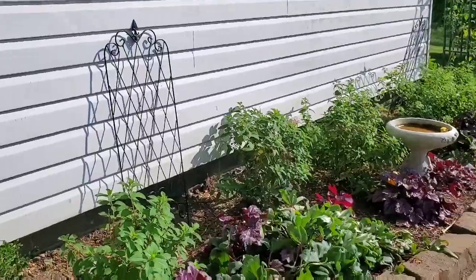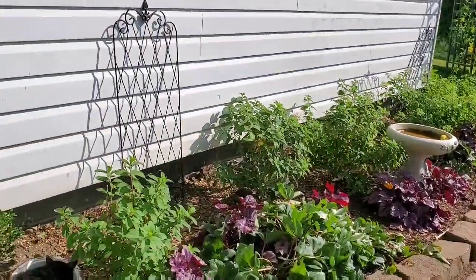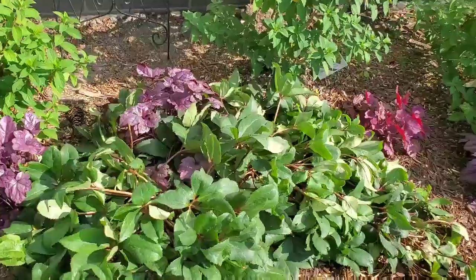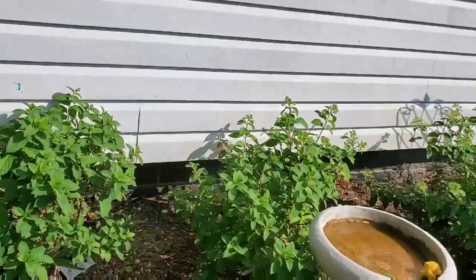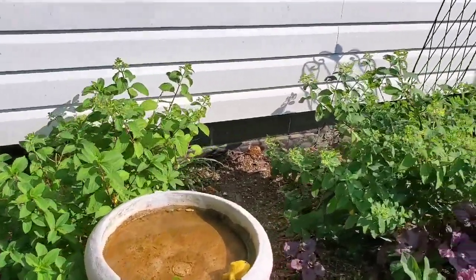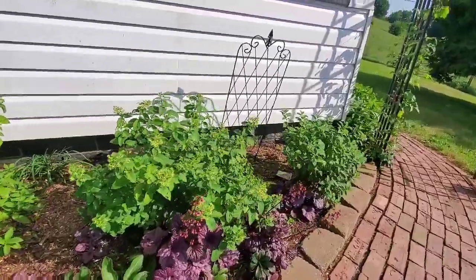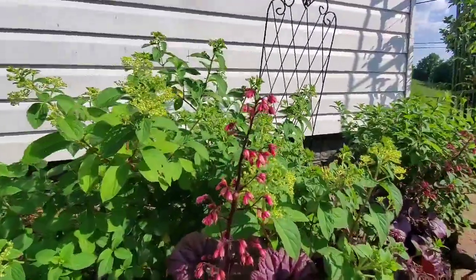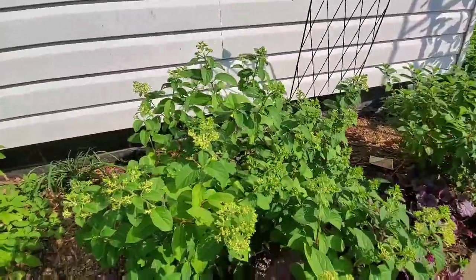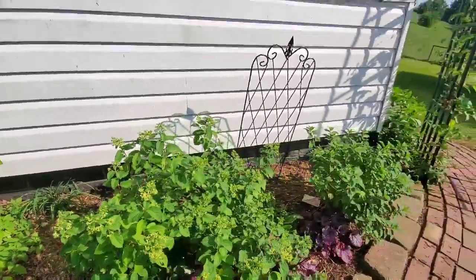And then this is my front flower bed on the sidewalk. It's filled with wildberry heuchera, bobo hydrangea. There's pink frost hellebore. But I love this wildberry heuchera. So pretty. Check out the blooms on the heuchera. Look at that. And the bobo hydrangea behind it is just full of blooms. Can't wait.